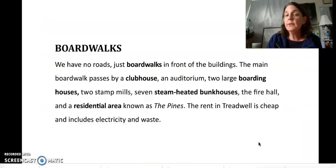Boardwalks. We have no roads, just boardwalks in front of the buildings. The main boardwalk passes by a clubhouse, an auditorium, 2 large boarding houses, 2 stamp mills, 7 steam-heated bunkhouses, the fire hall, and a residential area known as the Pines. The rent in Treadwell is cheap, and it includes electricity and waste.